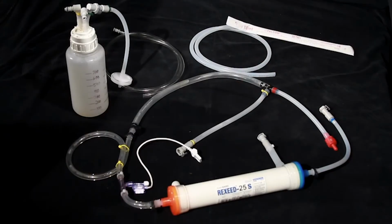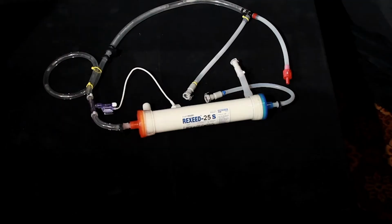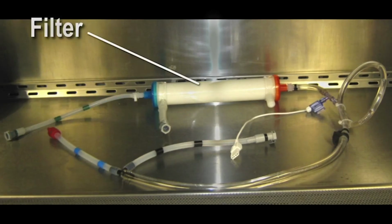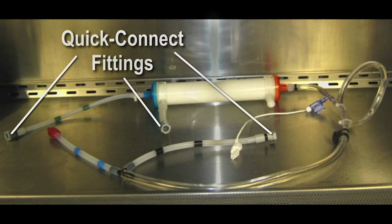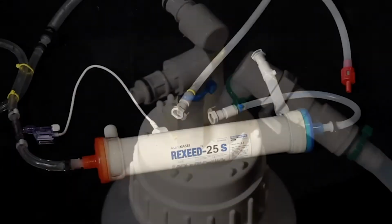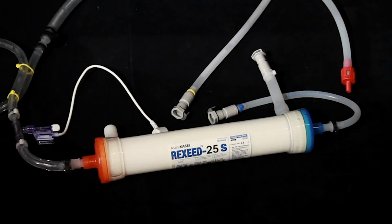You'll also find 4 distinct tubing assemblies that make up one tubing kit: effluent tubing, inlet tubing, filter assembly, and bottle assembly. The filter assembly has a filter, a pressure transducer, tubing, a one-way check valve, and quick connect fittings. These fittings act as shutoff valves when they're removed. The assembly has a number of fittings that may have loosened during transport, so make sure that the white fittings and the lower connections are hand-tight before continuing.